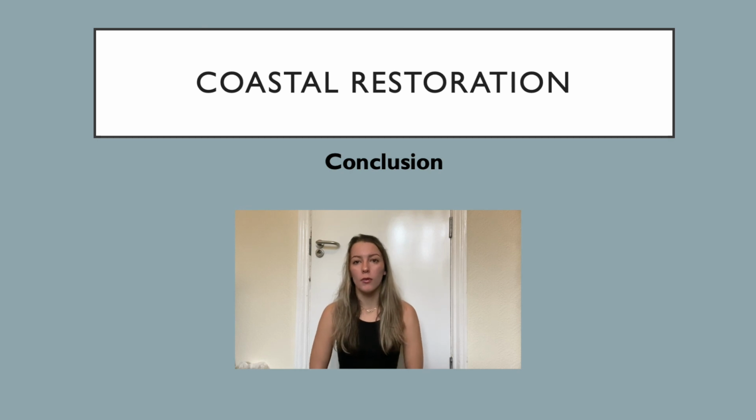Overall, we think that more restoration projects are needed to return salt marshes to more sustainable levels. This needs to be of particular focus in Europe, as this area has some of the largest losses. The techniques in the projects we've found have generally created positive results. However, there needs to be greater consideration of restoration in the long term and how to maintain salt marsh health.